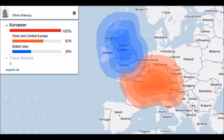Now this other person was 100% European according to Family Tree DNA, and the breakdown was only two categories. It was 62% West and Central Europe and 38% British Isles. Now that was a little bit surprising for us because there is Scandinavian history in the family, and so we were surprised to not see that in that test.